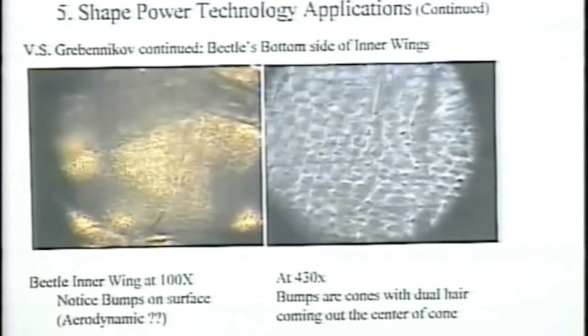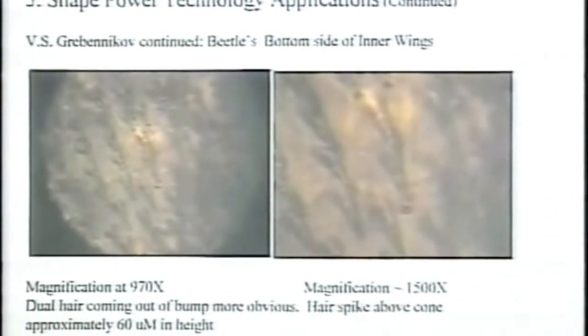If you blow this up to 430x, you can start to see some of the microstructure of the cells that form where these bumps are. The next slide, at 970x, shows what these bumps that stick up are. They look like hairs or fibers that grow out of the center of these hexagonal cells. And of course, this harkens back to my basic shape power discovery, that each one of these, because of their shape going down to a point, is creating a magnetic field. And remember, a magnetic field is a rotating piece of vortex in the ether.